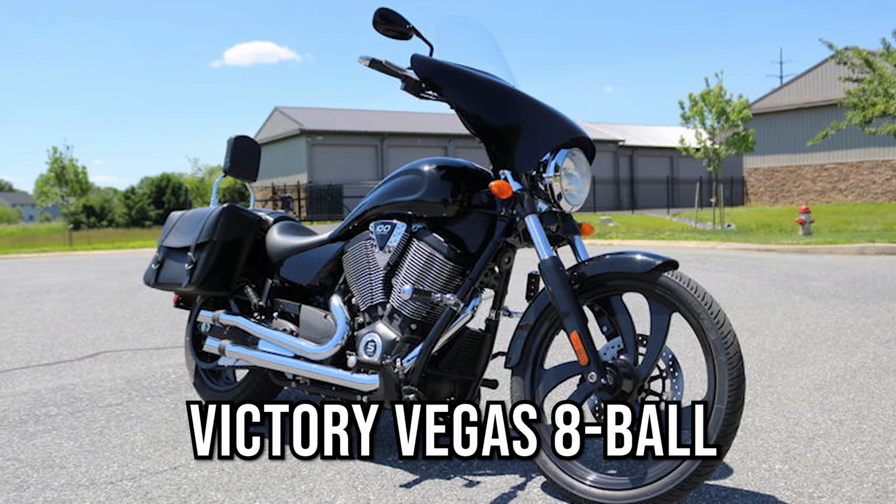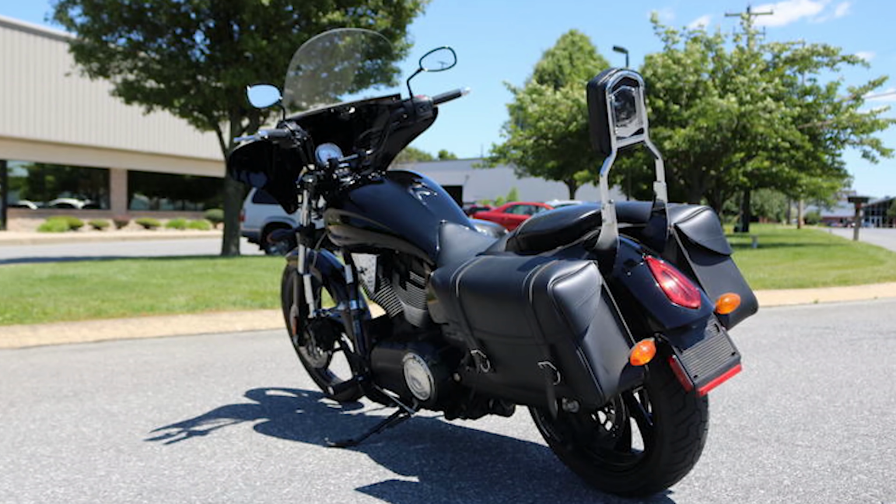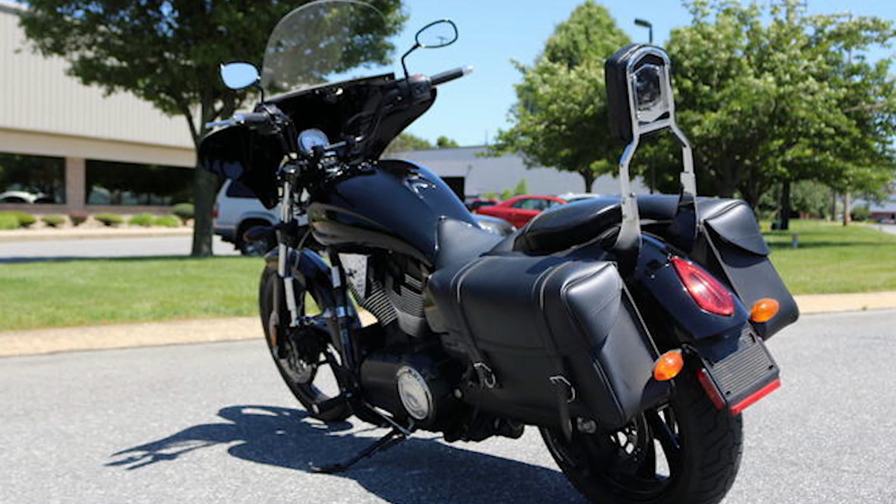Victory 8-Ball. If you can find one of these Victory 8-Balls, they're coming harder and harder to come by. They're awesome bikes, they run good. They almost never leaked oil because of the way the engine was configured. The cool thing about the Victories is all the Victories were designed to be fuel injected, which was a different design than if you were designing a bike to be carbureted. And they were able to place the intake in different spots, and it really worked.